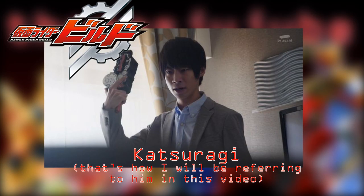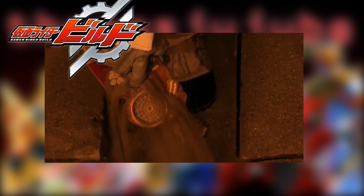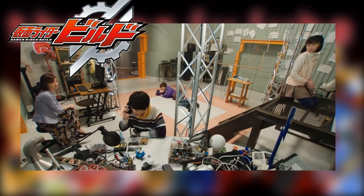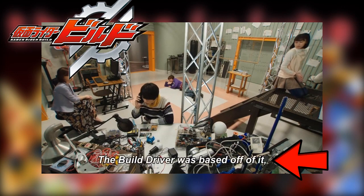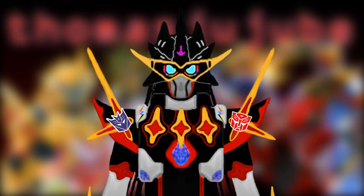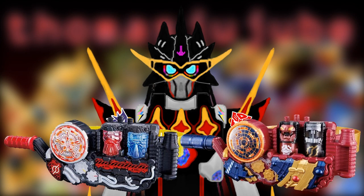So anyway, let's get back into the video. Katsuragi, as most people call him, based its design off of the Evol driver brought to Earth by the alien Evol, as we can see with this clip. Oops, wrong clip. Anyways, the fact that the build driver is an inspired design explains its similarities to Evol's original.